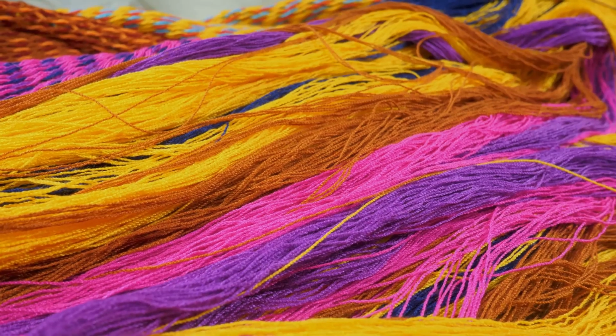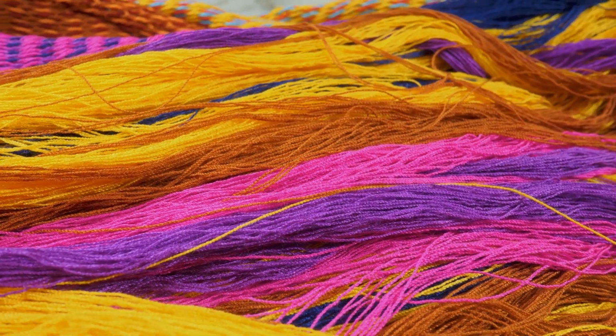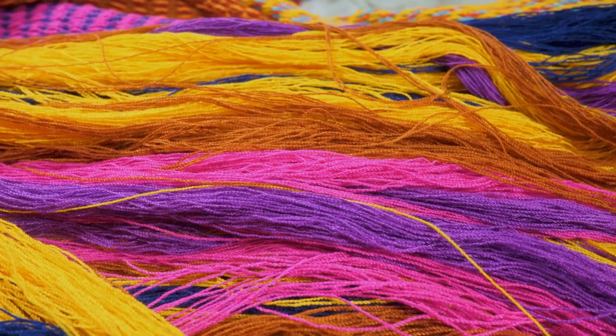They are a testament to the creativity and craftsmanship that have been passed down through generations, a tangible link between the past and the present. And that's the true beauty of Norwegian knitting.